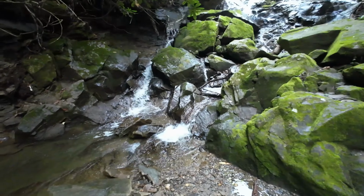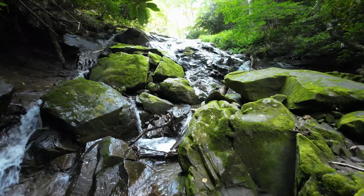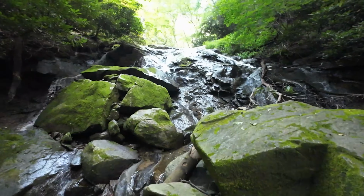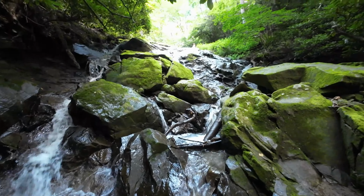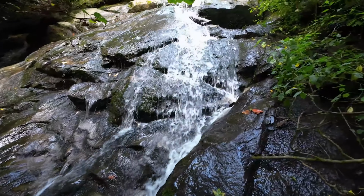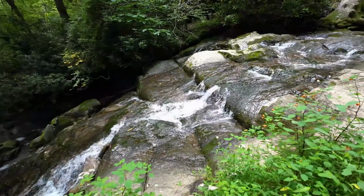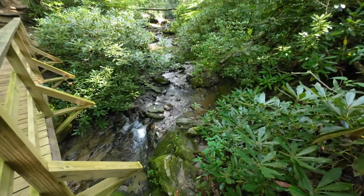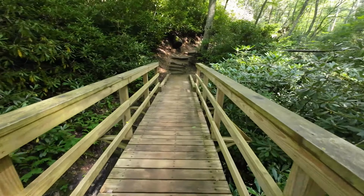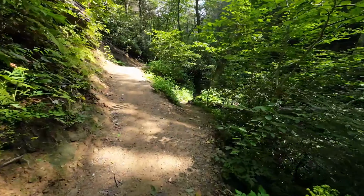Of course, in addition to the waterfalls, the river itself is nice, and you have these little mini waterfalls along the way, and the moss and the trees. And of course, North Carolina is a beautiful state in its own special way. We like this cool bridge that they made across the river. I don't know what it is about old wooden bridges crossing the river like this, but I kind of like them.